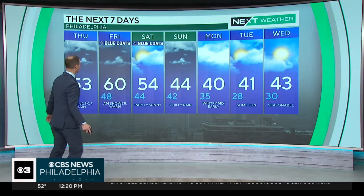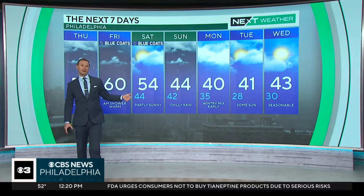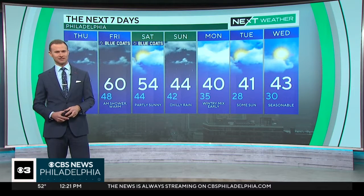Quick check on the weekend forecast. 54 Saturday, dry conditions, before more rain and maybe a wintry mix moves in early Monday morning. Jim, the active pattern just continues, doesn't it? A little bit of everything.